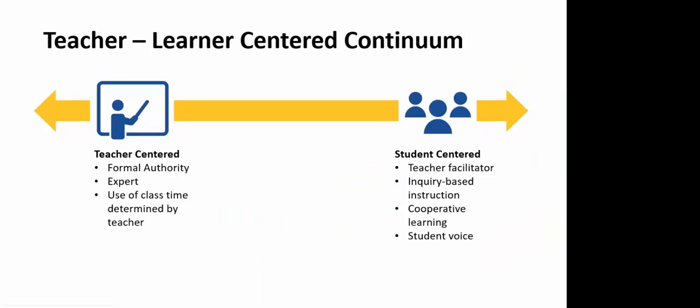As you can see on the screen, I have a diagram here, a teacher-learner-centered continuum, where in the teacher-centered framework or mindset, the teacher is the formal authority, they are the experts, and the use of all the class time is determined by that teacher. In a way, it is exactly how I would say a majority of us grew up as students.